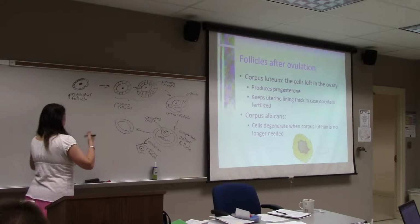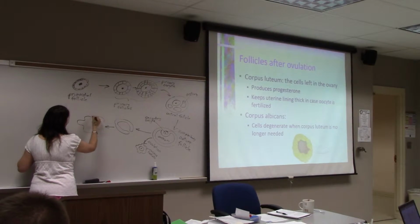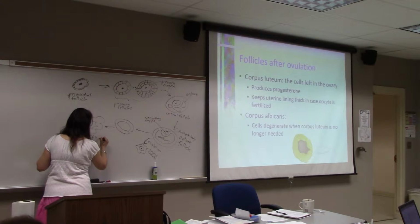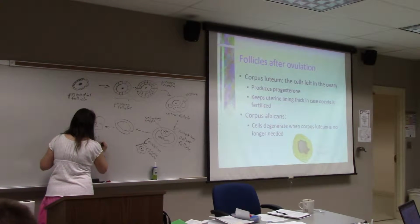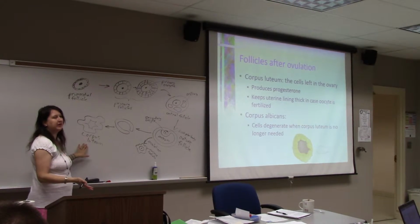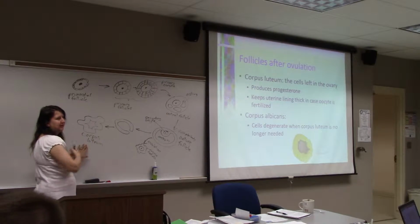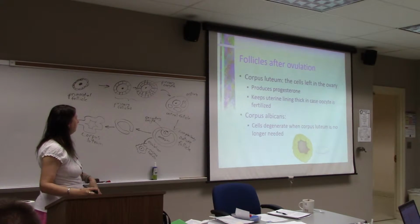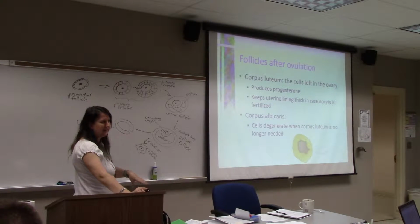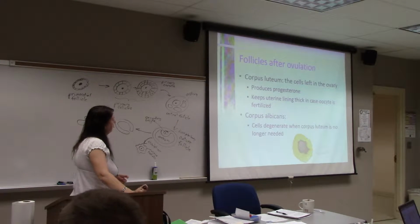The cells left over will go through some changes in response to LH, and they become the corpus luteum, which means yellow body, and this is why LH is called what it is. Luteinizing hormone, it forms the corpus luteum. The corpus luteum produces mostly progesterone to keep the uterine lining thick and get it secreting nutrients in case the oocyte is fertilized.